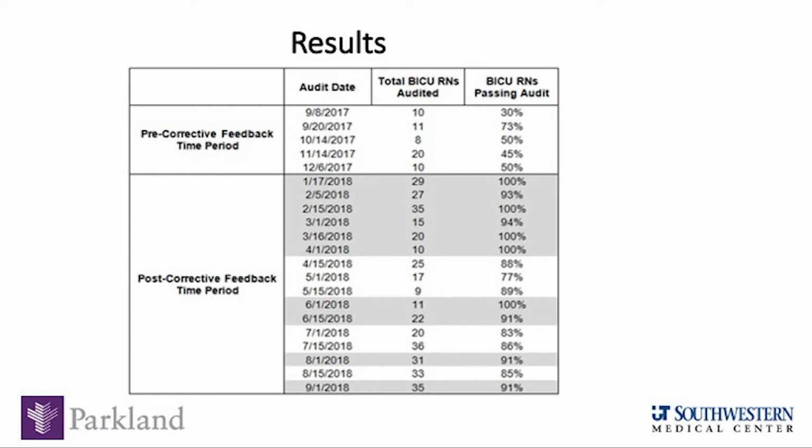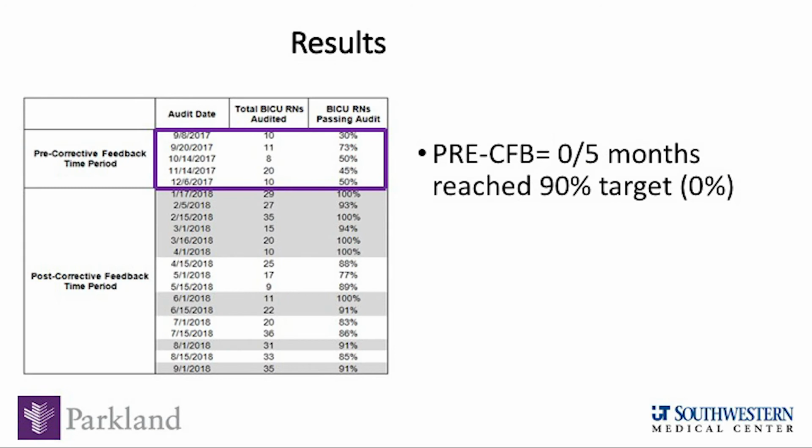So there are a couple dips down there, which I think can be normal fluctuations. We didn't analyze nursing experience on this formally, but just anecdotally, there were even still experienced nurses occasionally making errors on their CAM ICU assessment. So it didn't seem to be just new nurses that slipped. Experienced nurses also occasionally slipped.